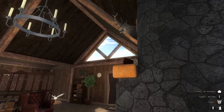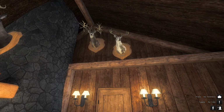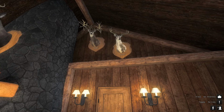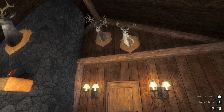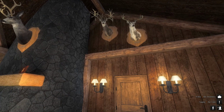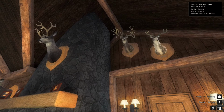Okay, here we are. Not a whole lot in here. We got another Piebald Buck, because I hunt a lot of whitetails, so I have a lot of Piebald Bucks, and I like to mount all the rare males that I get just because they're neat. But anyway, we've got a 269 whitetail.